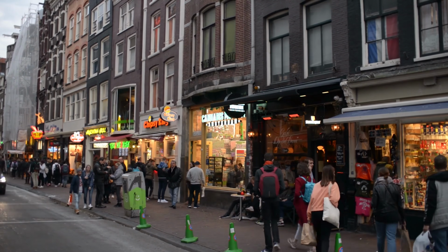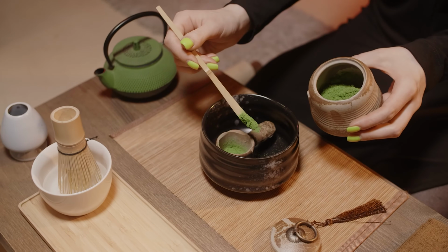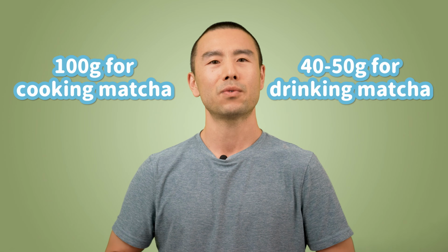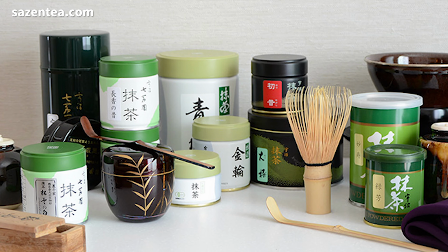Unless you're operating a cafe with a high volume, matcha should be bought in small quantities. Matcha is a delicate tea and needs tender loving care. Really, it should absolutely be bought in small quantities even if you drink it regularly. The largest that I would recommend is 100 grams for cooking matcha and 40 to 50 grams for drinking matcha. These are the common sizes of packages that you'll find in Japan. Make sense? There's a reason for that.